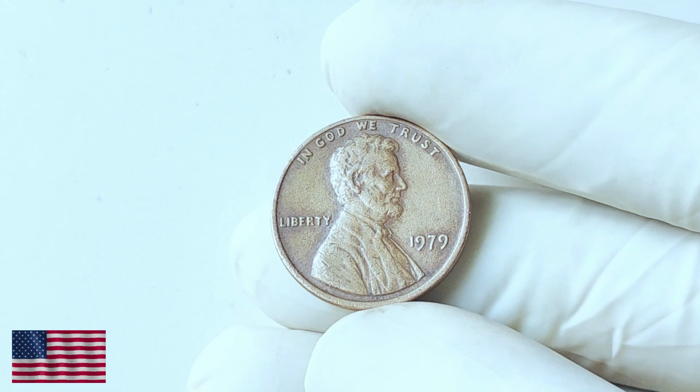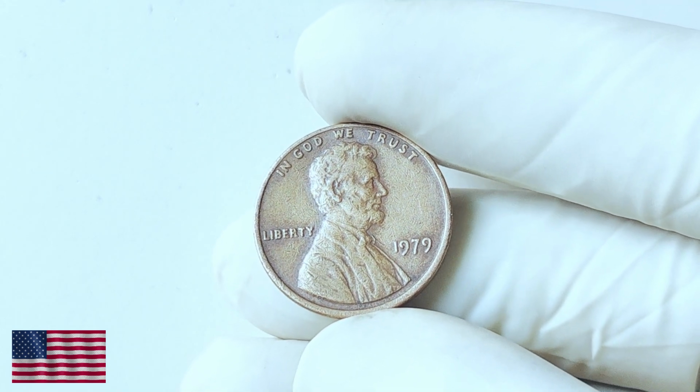What if I told you the key to a wealthy lifestyle is already sitting inside your coin jar?